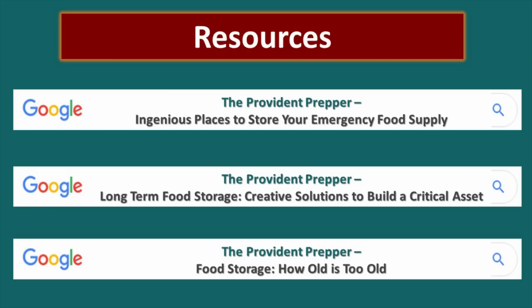Here are some important resources that we think you ought to look at. If you will Google the Provident Prepper, ingenious places to store your emergency food supply. Also the Provident Prepper, long-term food storage, creative solutions to build a critical asset. And also the Provident Prepper food storage, how old is too old. These provide you important guidance and suggestions and hopefully some ideas that help you on your way.